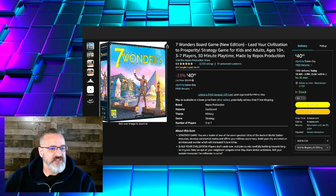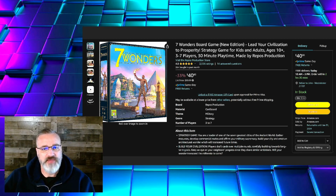Now, this game says that it's listed for 3 to 7 players, but I will say that there's actually rules included, so you can have a 2-player game. So I don't know if that's something that they added after Seven Wonders Duel came out to make this product a little more versatile, but just keep in mind that's now an option in this game.